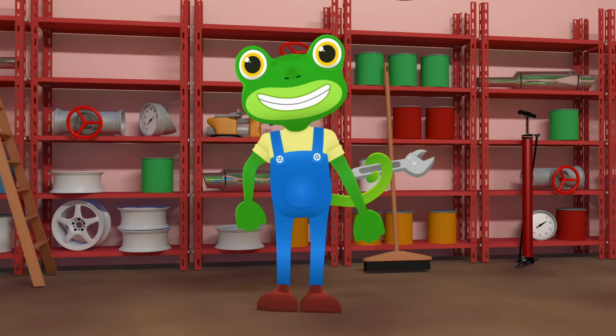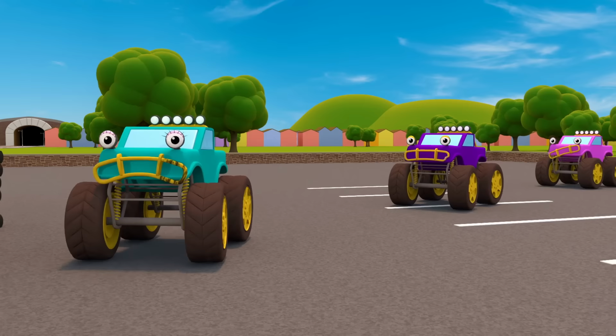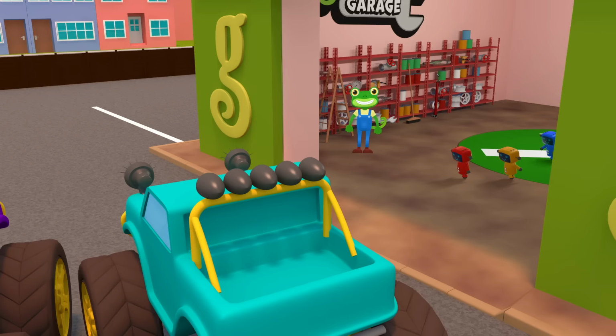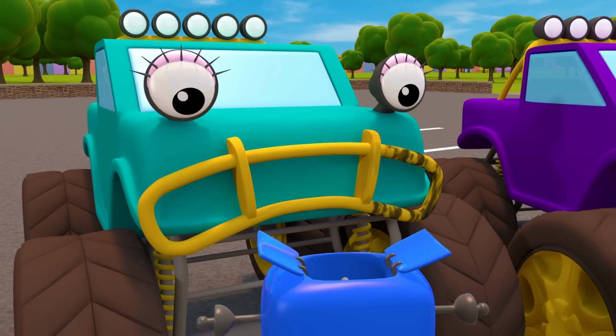Down at the garage early in the morning, see the little monster trucks all in a row. There's the mechanicals fixing up the bumpers. Screw, screw, fix, fix, off we go.